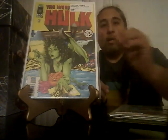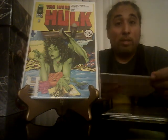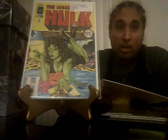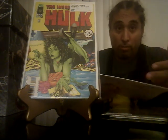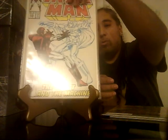So finally got my copy of this issue, and then got me another one of these. This is probably my 10th copy of this, but every time I see it, I'm gonna pick it up. And if I can't get it for $1 like I usually do, if I have to pay a little bit more, I will. Especially if I see that it's a 9.8. This is definitely a 9.8. Iron Man 219, first appearance of Ghost.